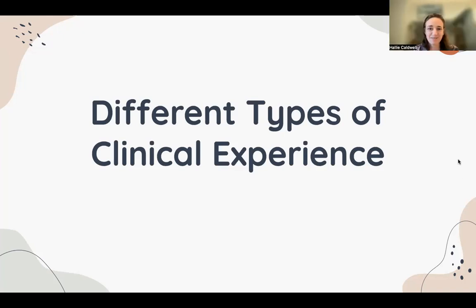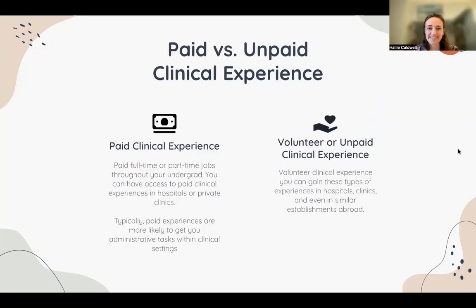All right, let's talk about some different types of clinical experience. There are two main types: paid and unpaid clinical experience. Paid clinical experience can come in the form of full-time or part-time jobs throughout your undergrad or during gap years. You can have access to paid clinical experiences in hospitals or private clinics.